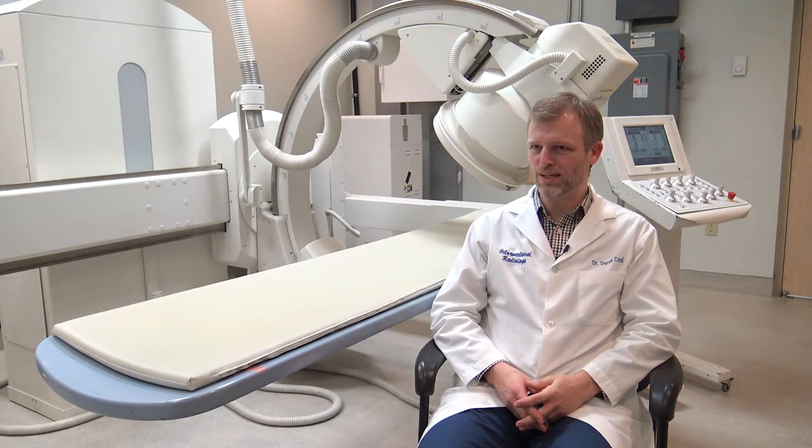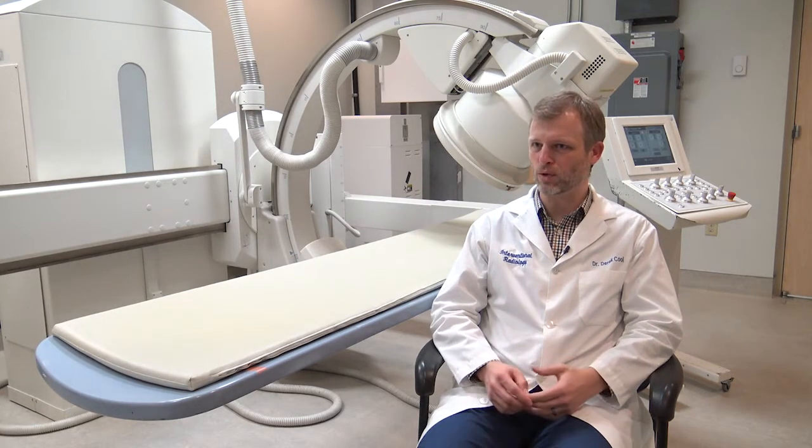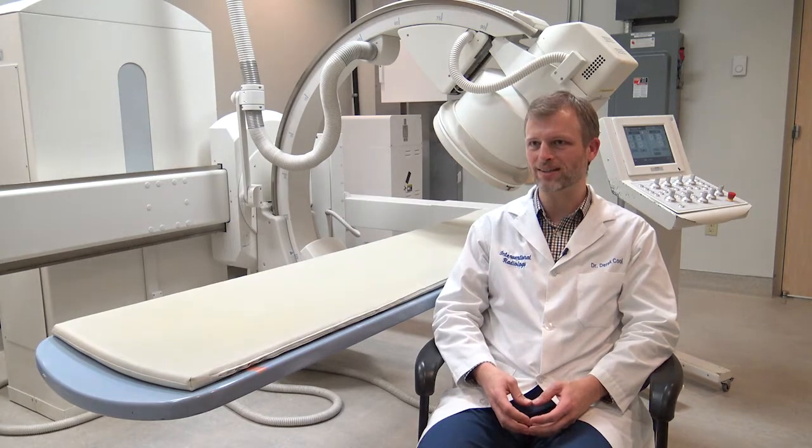Traditionally, these gastrostomy tubes are put in one of two ways. They're either put in the interventional radiology suite using X-ray or fluoroscopy to help guide it in, or put in the endoscopy suite using a camera and scope to help navigate these in.